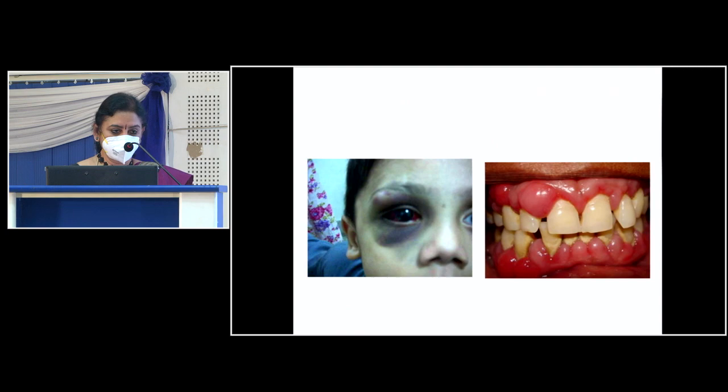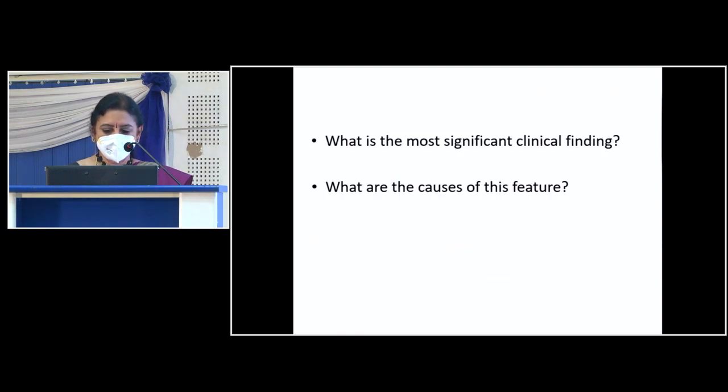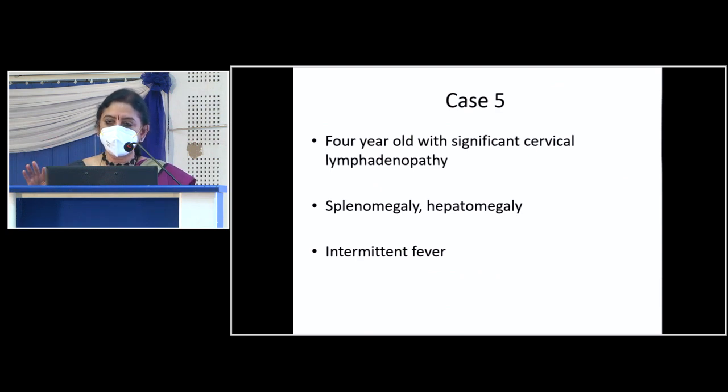gum hyperplasia. So when there's organ infiltration like this, the most significant clinical feature is that there is organ infiltration. So this is the child who's come with leukemia. So marrow, when it was done, confirmed that this was a child with acute leukemia. So from the history itself, you should be able to say, I'm looking at marrow production problem, marrow infiltration problem, peripheral destruction. So that's what I'm trying to get you to think, how to make evaluation, and your tests will only confirm what you already know. So most of what you need to know, 90%, should come from history and clinical findings.